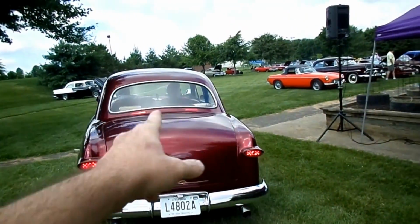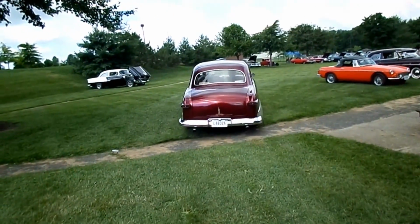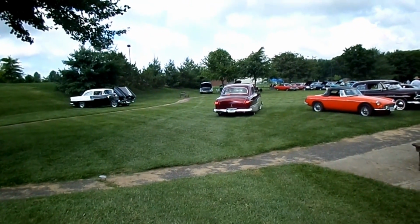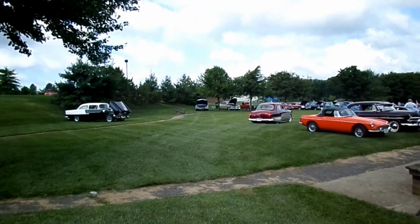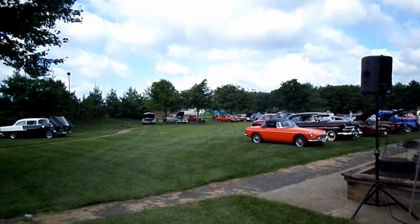Check out the hidden brake lights. Oh, yeah, LED lights. Yeah, but they're hidden. See them? Oh, yeah, up top. Yeah, I see it now. What year is that? A high marker light. What year is that? 49. It's a Merc, right? That's what I thought it was.